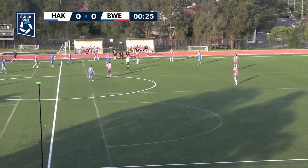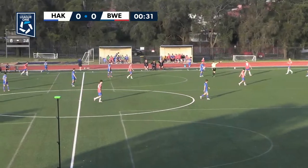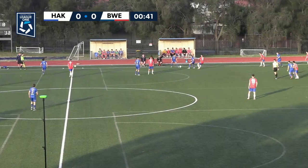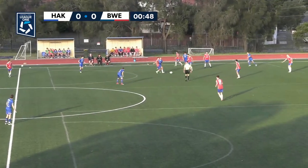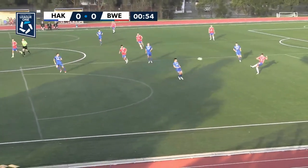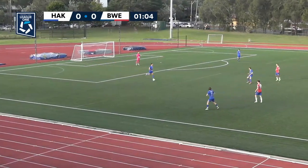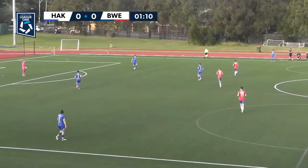Let the ball run. The referee's going to give a throw now to Hakoah Sydney East FC, or it's going to get a free kick here. We'll have a look at this. And throw in there. Ball comes back there to Georgi Milic. That ball up, runs through to the keeper. Played out from the back there. Gone across the park.